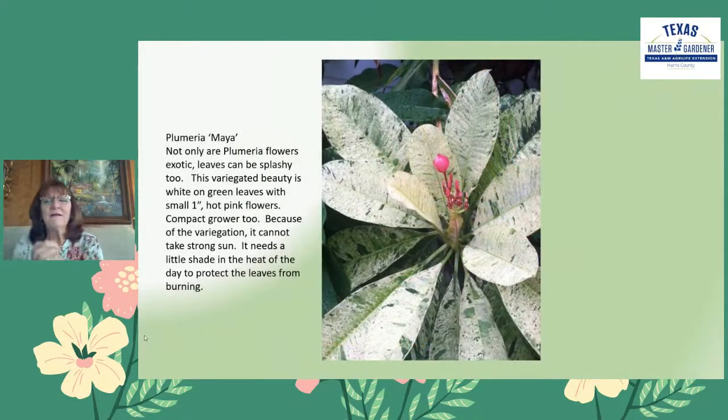Not only are the flowers exotic looking, but so are the leaves. This is Plumeria Maya. She is a beautifully variegated plumeria. She's a compact grower with strong white on green variation in her leaves. The blooms are 1 inch, very tiny, but a hot pink. And she's very special. She cannot be grown in full sun. She needs shade in the hottest part of the day. So from 12 to 5, she needs to be in part sun so that the sun will not burn her leaves.